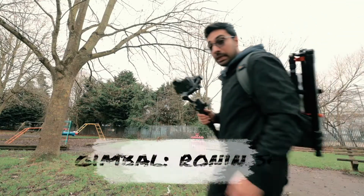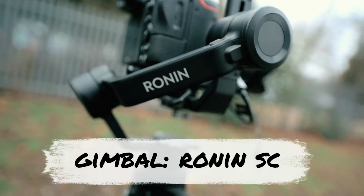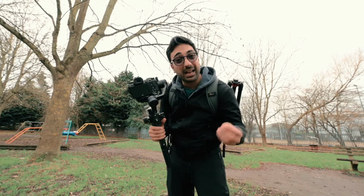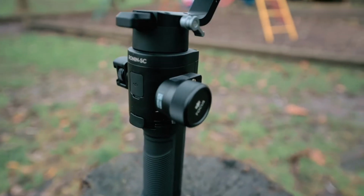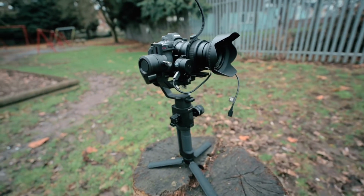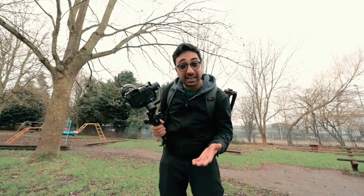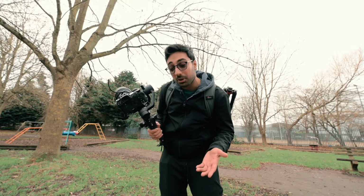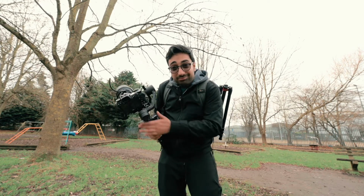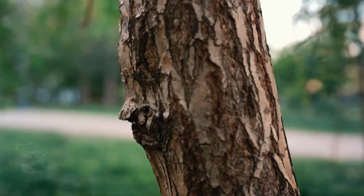And then of course there's the gimbal. You want something that's portable and light enough. I've gone for the Ronin SC. You don't want to carry around the actual S. That's a little bit heavier, a little bit bigger and a little bit more cumbersome to use. The SC is light, it's compact, it's got enough battery juice to last you the whole day, and of course it's a little bit cheaper as well. So if I end up maybe getting a bigger camera, I might consider going for the Ronin S, but for now the SC is doing me good.